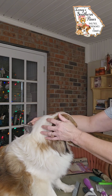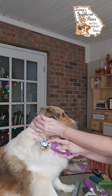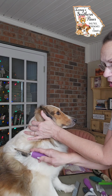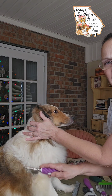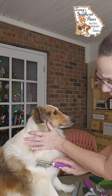So what I do, because I don't want to pull on her skin, I want to pull on her skin as little as possible. I'm going to move to this other side because I've got you the wrong way. But I'm going to hold her fur above the comb so that you're holding her skin a little bit as you're pulling the comb through, so you're not tugging. It helps with her feeling like you're pulling her hair out of her body, kind of like a human child. If you hold the scalp of your child as you're trying to get the tangles out, it doesn't pull as much.